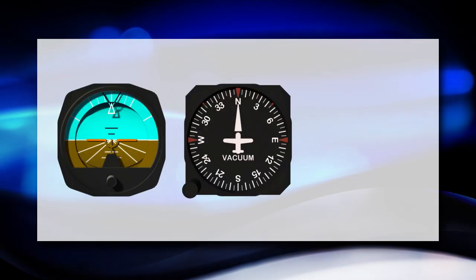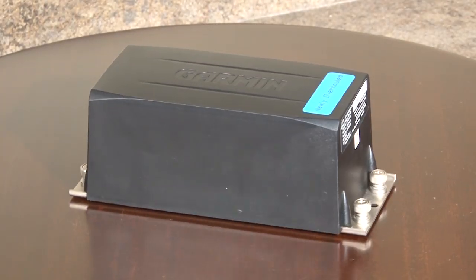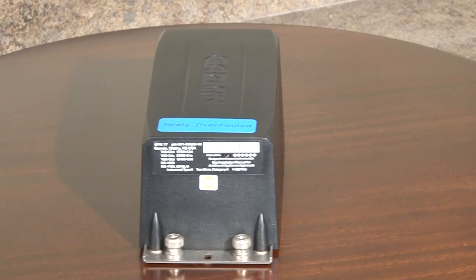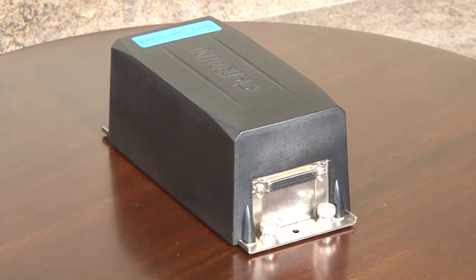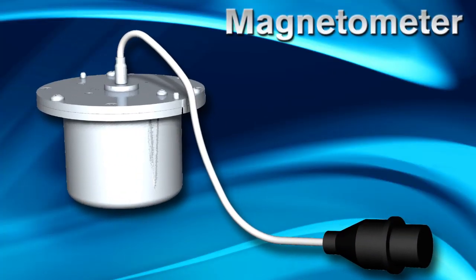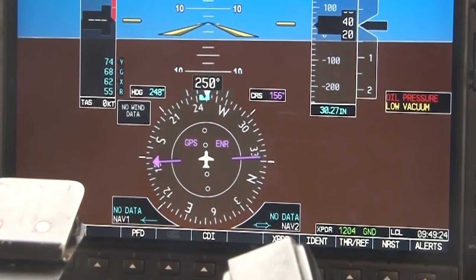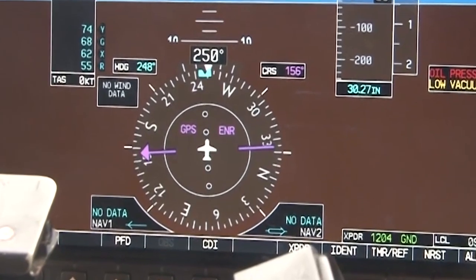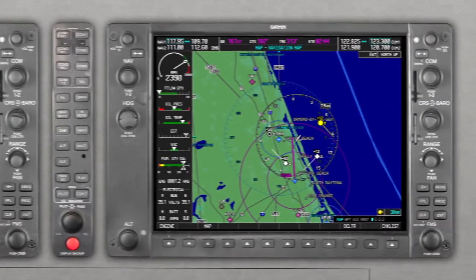The gyroscopic instruments of yesterday are now powered by the Attitude Heading Reference System, or AHRS. Instead of gyros, the system uses steady-state sensors, much like those found in video game controllers, to sense any changes in pitch, bank, and yaw. Connected to the AHRS is a magnetometer, which is like a digital version of the magnetic compass. This allows the system to find magnetic north and prevents the pilot from having to periodically resynchronize the heading selector with the compass. Today's flight instruments are incredibly reliable.